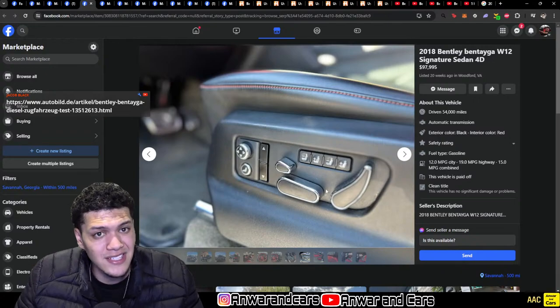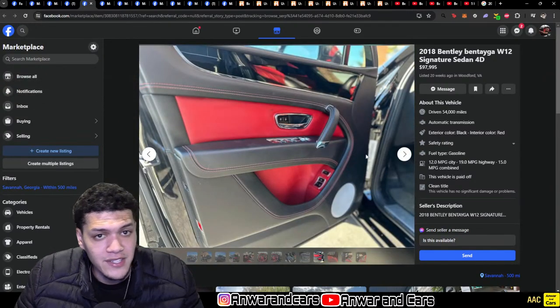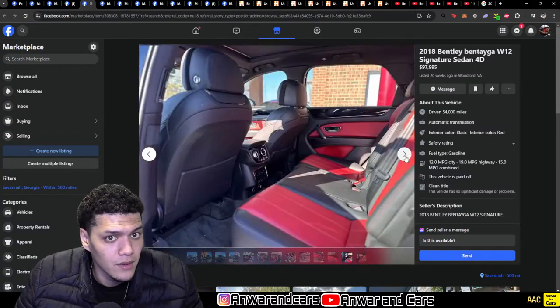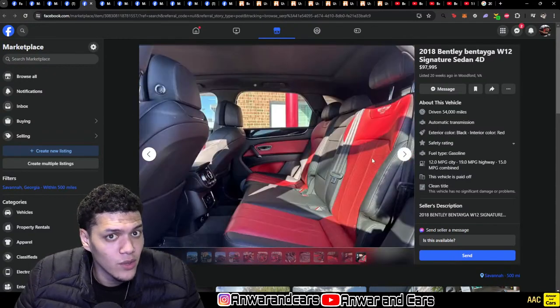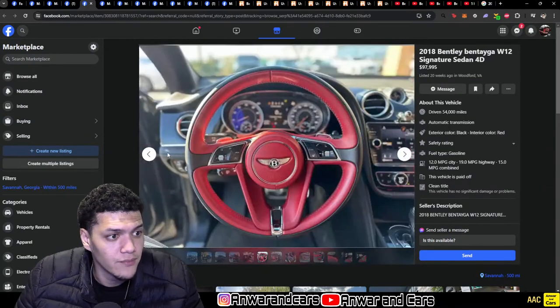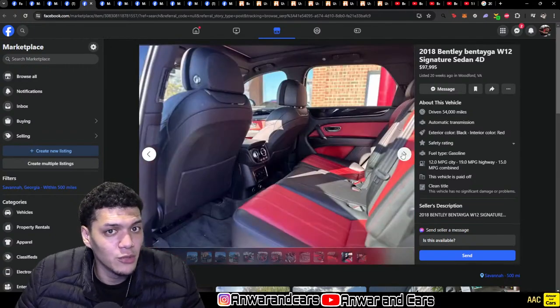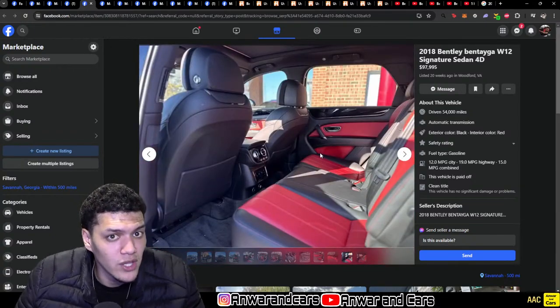It does have the front seat comfort specification though. You can see the massage function here. It does not have the name audio system. This has a standard Bentley audio system. I'm trying to see whether or not this has the rear window shades. It doesn't really want to show me. Usually the front visors will stick down a little bit further if it has a double visor, but it's really hard to tell in this example.